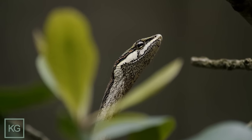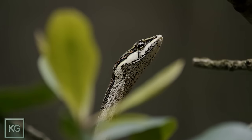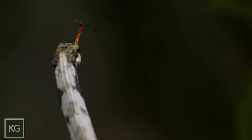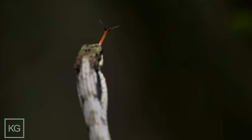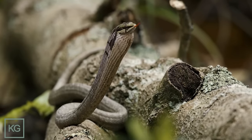Like the boomslang, it produces hemotoxic venom. Envenomation disables the coagulation of blood, causing internal hemorrhaging. Victims bleed to death. Unlike the boomslang, there is no anti-venom.